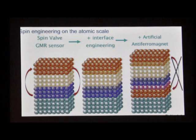So why is this important? It turns out, as I mentioned in the very first case for magnetic core memory, that magnetic materials give rise to long-range dipolar coupling fields, which means that magnetic materials interact. So on the nanoscale, this becomes increasingly important.